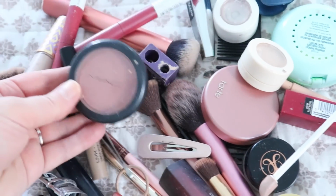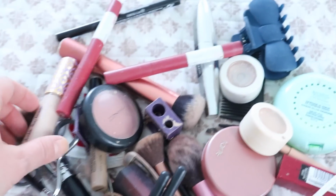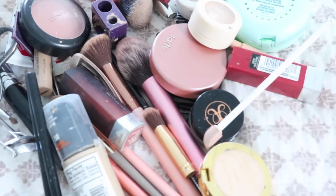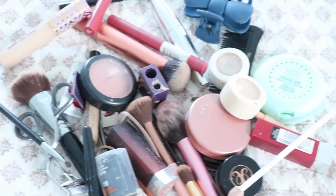Oh, some of this could definitely be wiped down, but that's not what I'm going to focus on right now. I just want to see what I can possibly get rid of or relocate like this. So I'm just going to quickly go through this and make a note in my planner to wipe down the cosmetics in my bag, and I can do that another day.